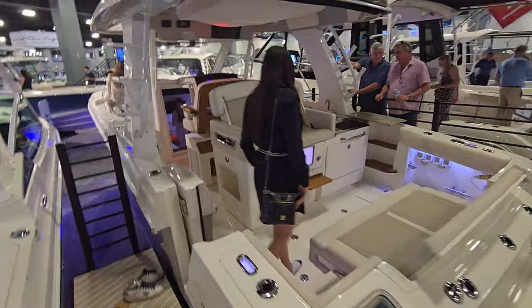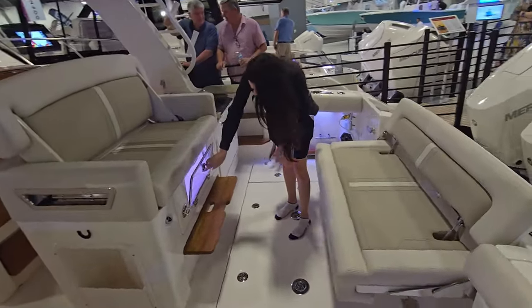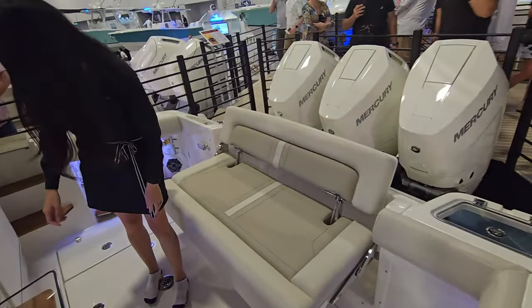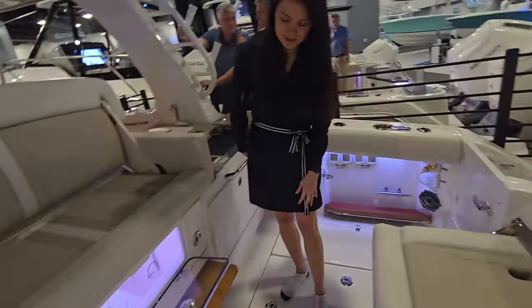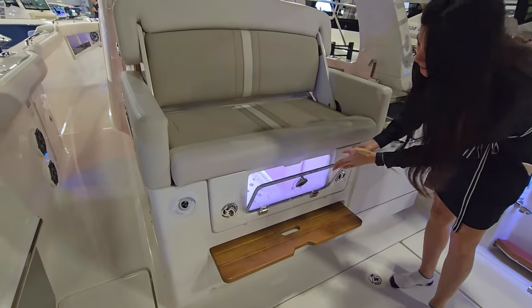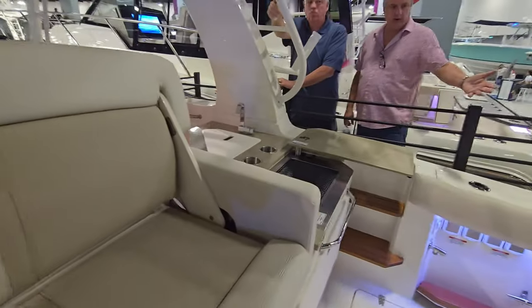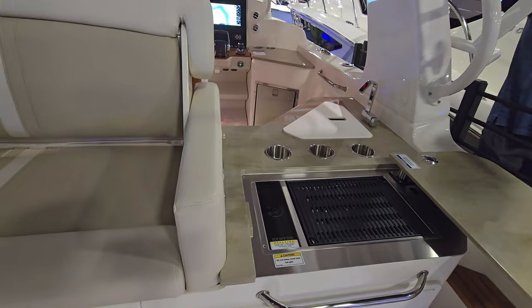All right, this is a 350 Realm. Another amazing boat from Boston Whaler. Look how wide and big, massive this boat is. Triple 400s on the back. Wood accents throughout the boat. Beautiful craftsmanship. Grill, summer kitchen across the back.